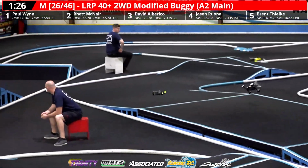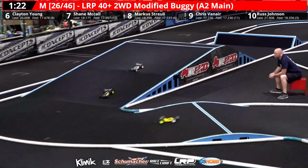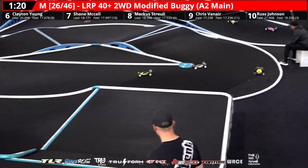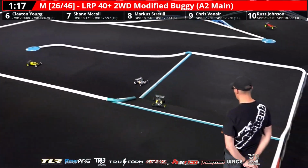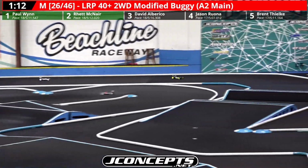Through the berm to go. 1 and 2, through the chicane now. Up and over the ski jump. Clayton going to pull over, let him come through. On to the front straightaway here for Paul Wynn with 1:15 left to go.